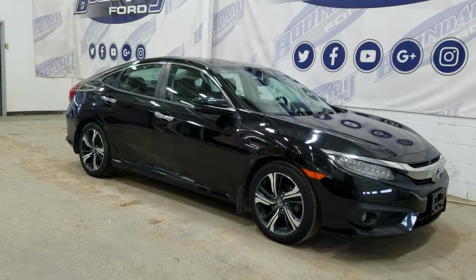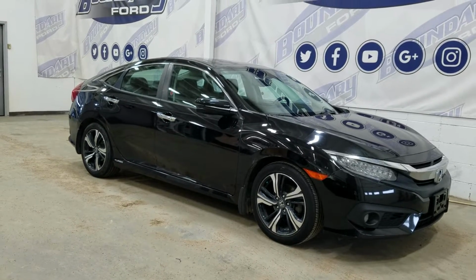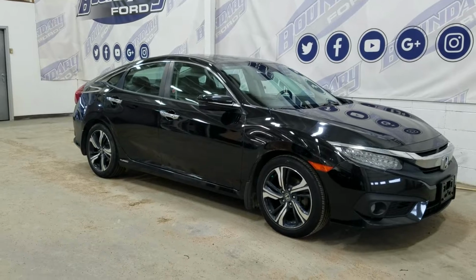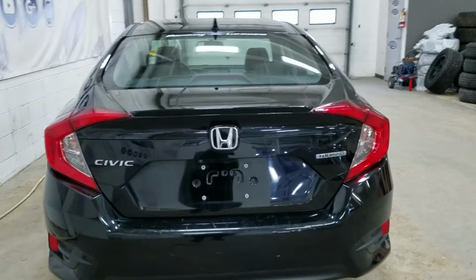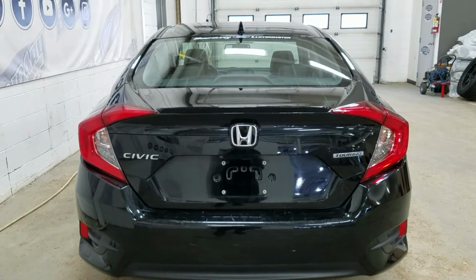Over at the side we have 17-inch aluminum wheels wrapped in Firestone tires, as well as chrome handles and black mirror caps. This 2017 Honda Civic also comes with lane watch. At the rear we have a rear camera with reverse sensing system.